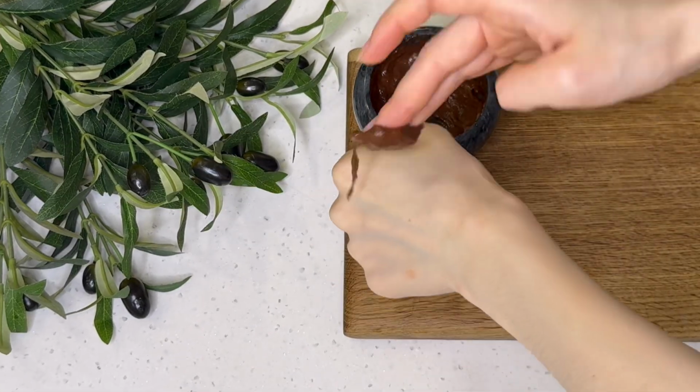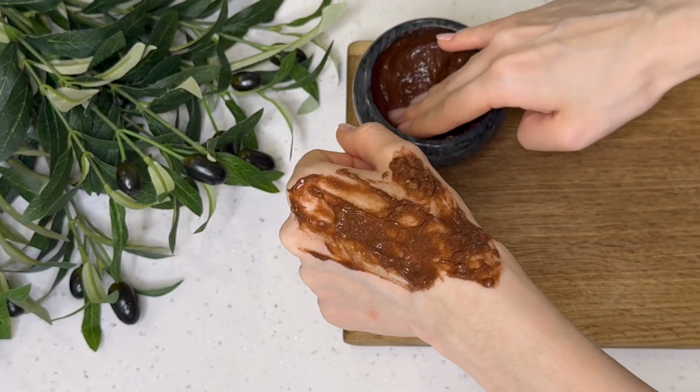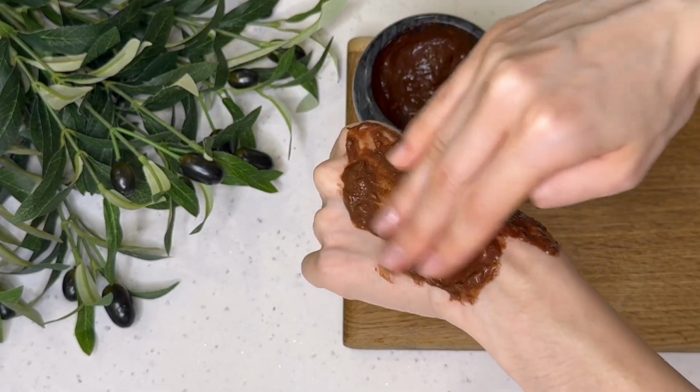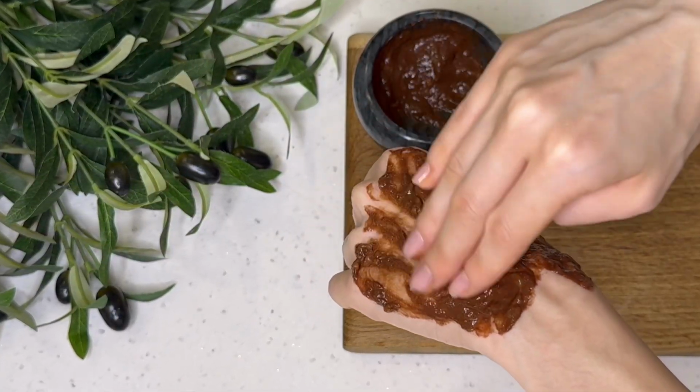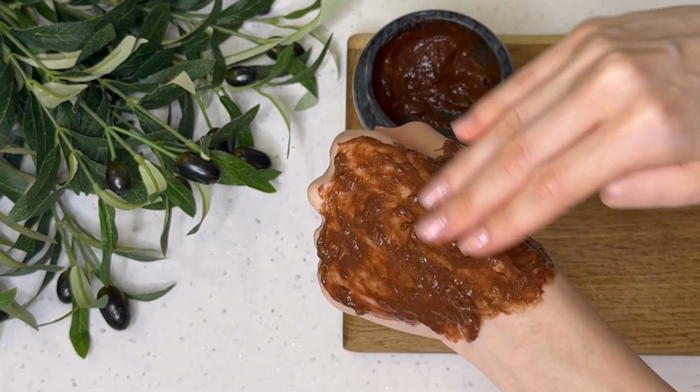Apply generously to the face and neck. Leave for 15 to 20 minutes. Rinse with warm water, then splash with cold water. Moisturize your skin. Use twice a week to keep your skin looking fresh and awake.